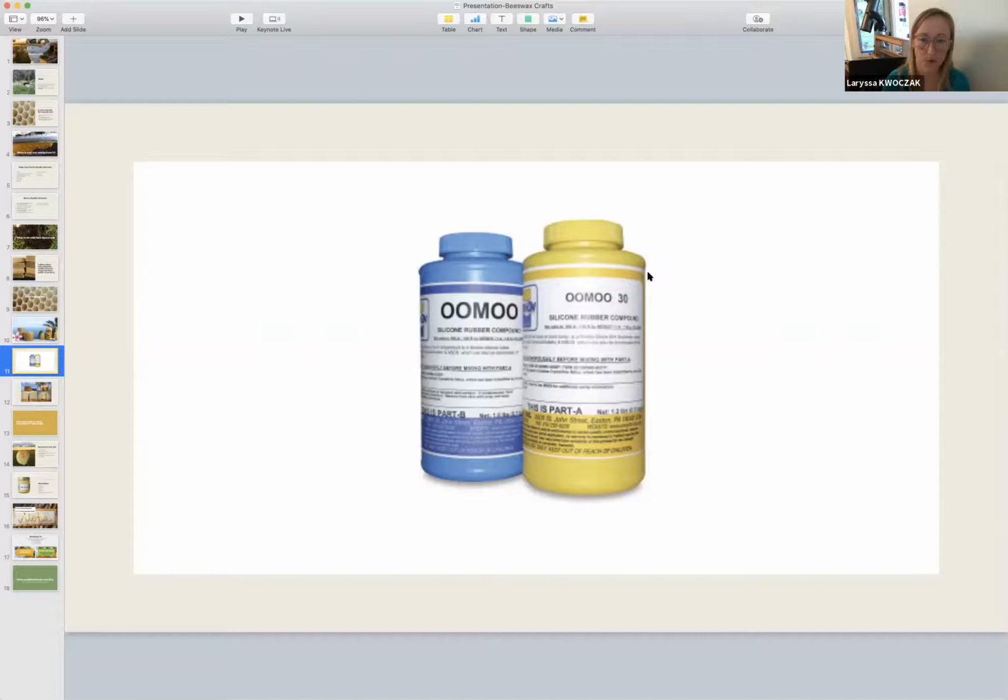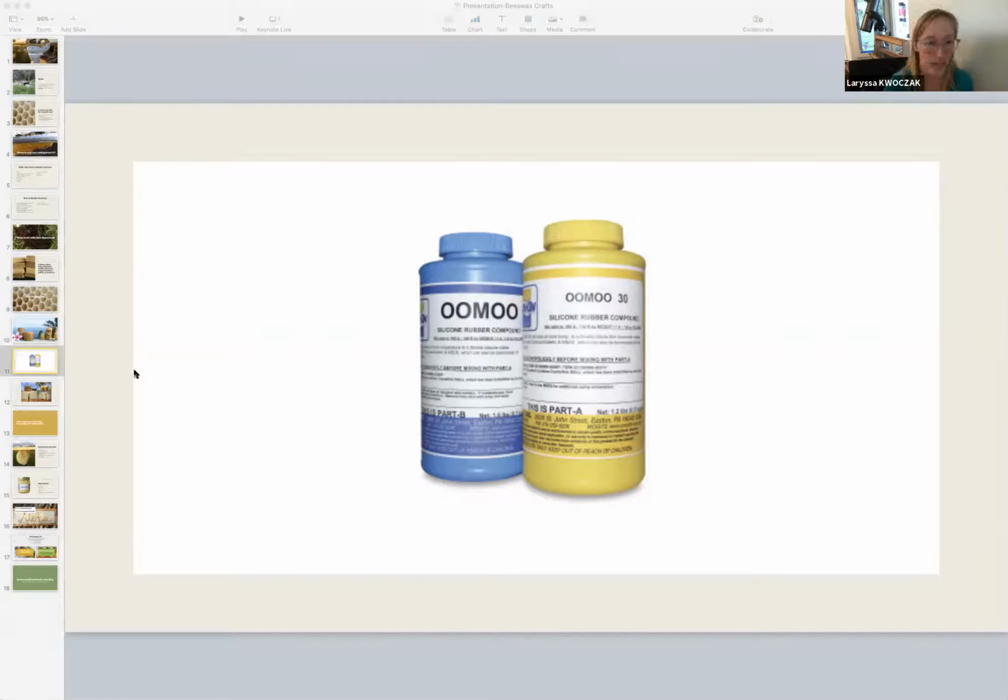This is called Umu 30 particularly, and you can find it on Amazon or Utrecht, which is usually where I purchase it from. A lot of art supply stores have it. And all you really have to do is make something out of clay or out of beeswax, and then coat it in a few layers of polyurethane. The salt shaker that I used already had a pretty solid coating on it, so that was just fine. You just want to make sure that if anything is porous, you're coating it in polyurethane so that the silicone mold doesn't get absorbed by anything.